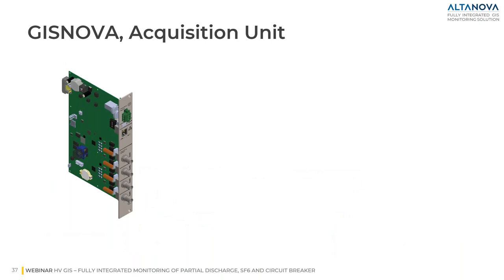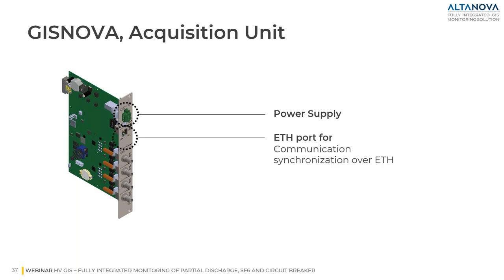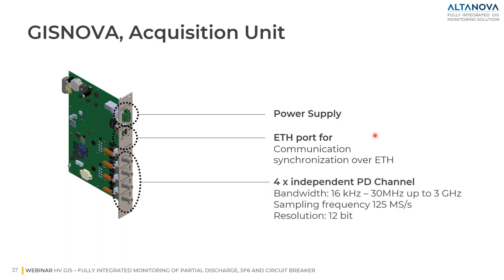About the acquisition unit, as you can see here, it is composed of wide bandwidth electronic boards, with a power supply connector and an Ethernet port for communication and synchronization over Ethernet, and in this model, up to 4 independent partial discharge channels, with a bandwidth that starts from 16 kHz as standard to 30 MHz, and with the frequency shifter, we can reach frequencies up to 3 GHz. These are the common frequencies that are used for GIS detection with antennas. This electronic board has a sampling frequency of 125 megasamples per second and a resolution of 12 bits.